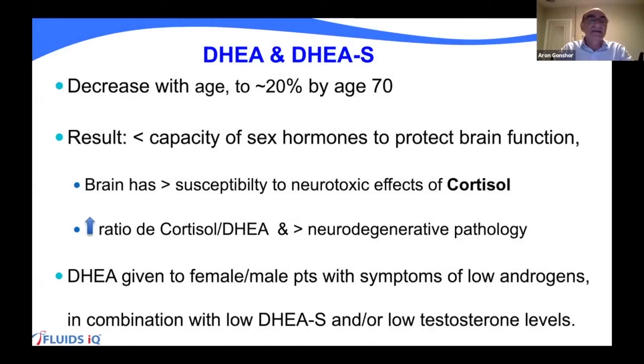Both DHEA and DHEA S do decrease substantially with age. They're down to about 20% of their levels when you're in your youth by the time you reach the age of 70. And so the result of that is a decreased capacity of the sex hormones to protect brain function. And I'm going to remind you, as I will later on, that one of the effects of the sex hormones is to protect the brain. The brain, therefore, has a greater susceptibility to some of the neurotoxic effects of cortisol, which normally would be balanced by the sex hormones and DHEA.